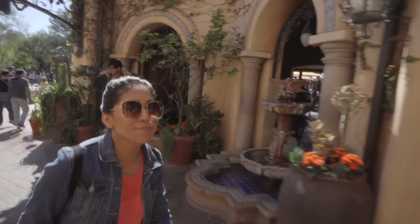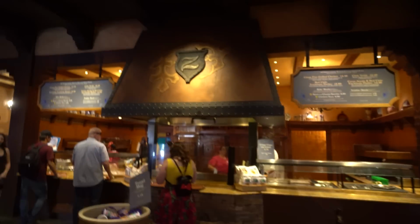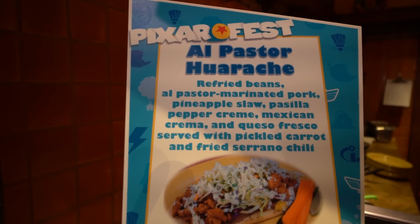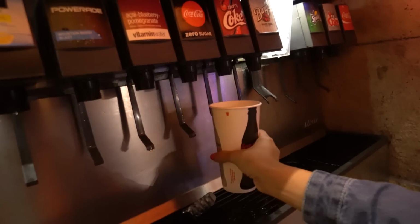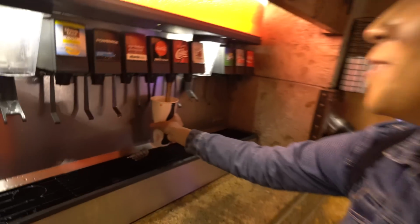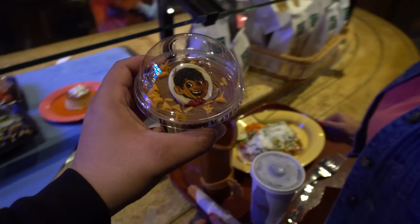All right. Now we're at the Rancho del Zocalo. I wonder what they have here, Janelle. I wonder too. Rancho del Zocalo, my lady. Don't do it. Oh, she's a keeper. Can never go wrong with cherry coke. We take Miguel with us too.